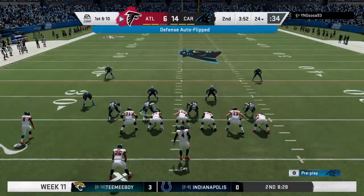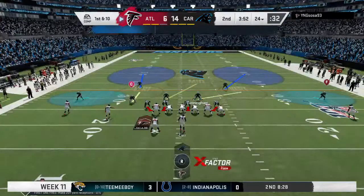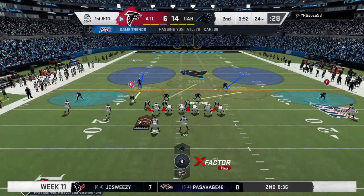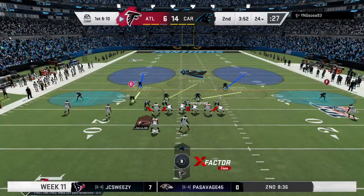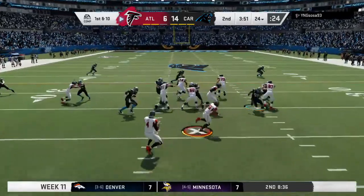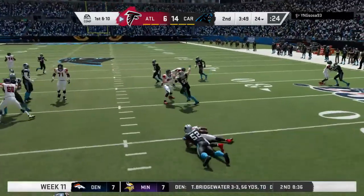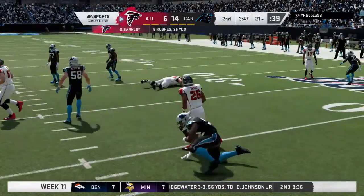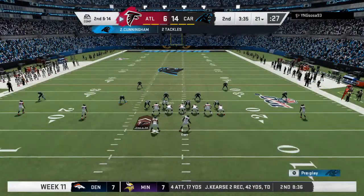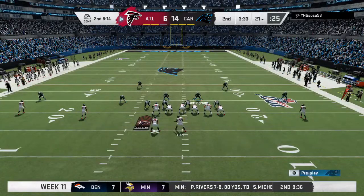About set to begin their next drive, the Falcons offense at the line. They've shown precious little here offensively thus far as they try again with a first down now. They'll start out on the ground with Saquon Barkley. And he is met in his tracks behind the line of scrimmage. That's going to go as a loss of 4, and it'll be 2nd down.